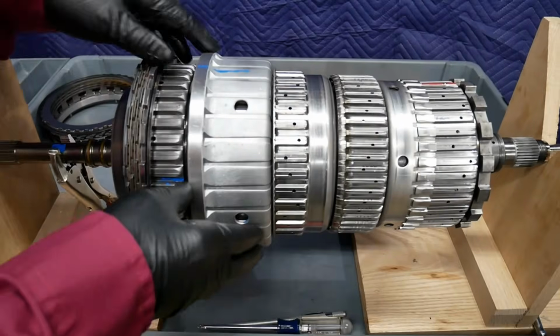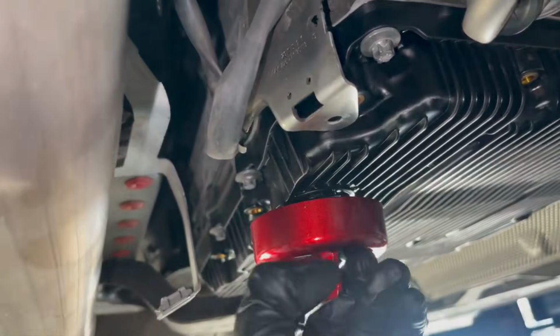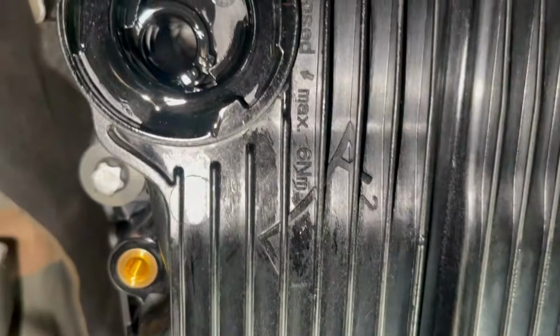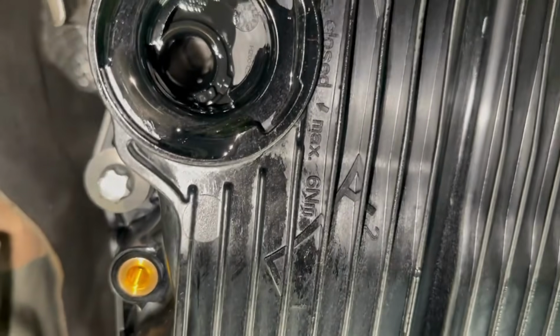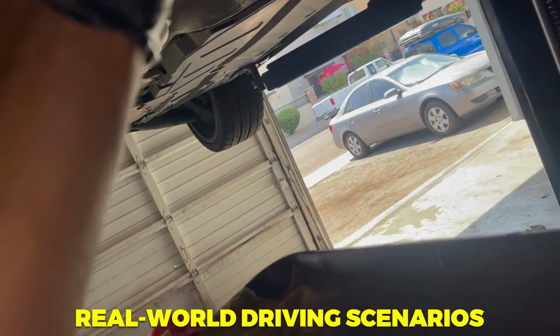Mercedes markets lifetime transmission fluid, but their technical service bulletins recommend changes for vehicles used in severe conditions. The definition of severe conditions is broad enough to include most real-world driving scenarios.